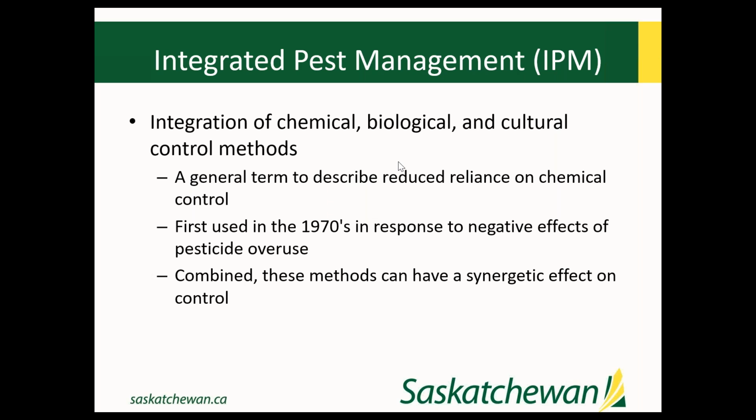Of course, the 20th century saw a real uptick in the use of synthetic pest control products, and as a means to try to reduce our reliance on some of these, the integration of biological and cultural control methods were incorporated into this general practice of integrated pest management. So it isn't a one-size-fits-all approach. It really is very much a case-by-case approach. Once again, first used in the 70s in response to negative effects of pesticide overuse.